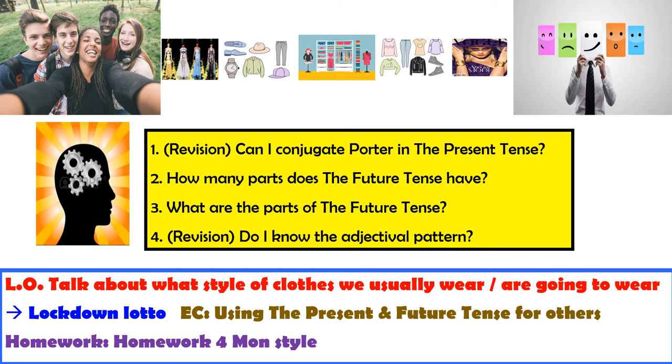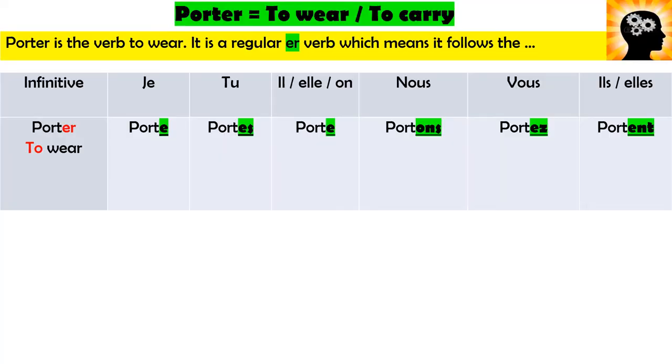So, first off, let's look at our verb du jour, qui est porter, our verb to wear. Et voilà. Porter is a regular ER verb, like most verbs in French. Therefore, it follows the regular pattern. Key question then, what happens to a verb when we talk about others? It changes, and it follows a pattern, so we know how to change the verb.